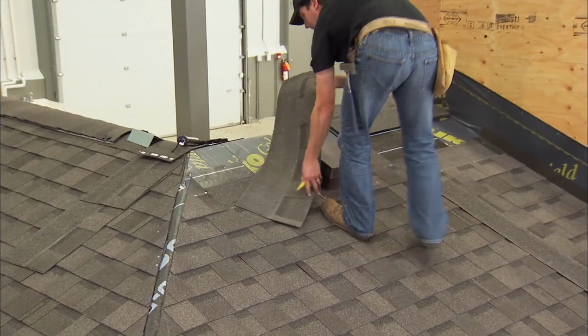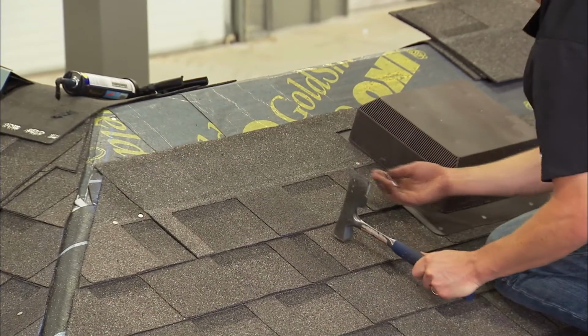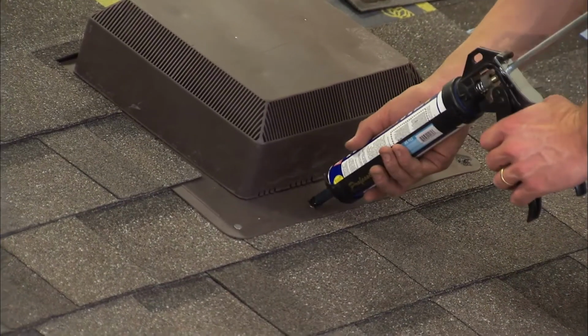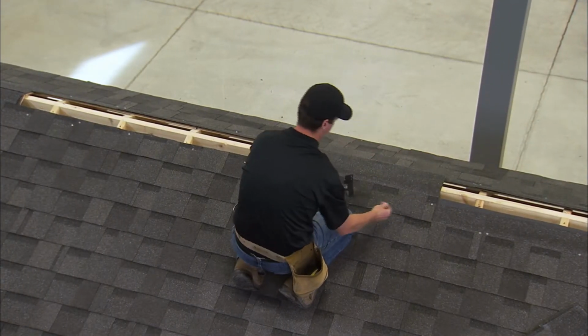Continue shingling, cutting to fit around the vent. Each cut shingle should be laid in a bead of cement. A dab of asphalt plastic cement over the exposed nails is recommended to avoid leakage. Several manufacturers now supply specialized ridge vents.